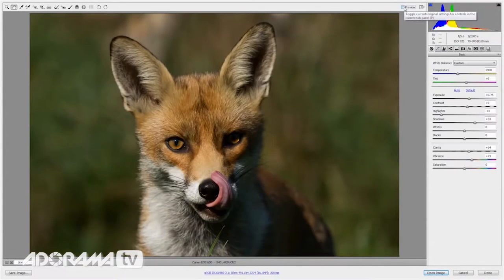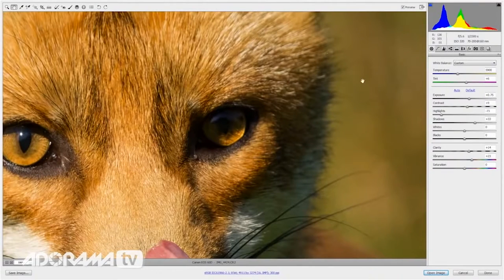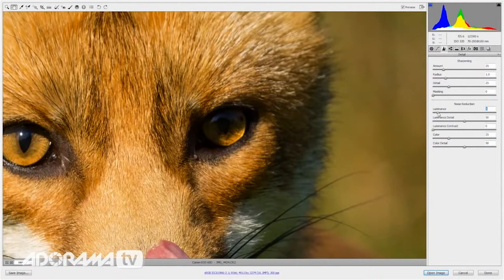If that's the before, that's what I shot. And there's my afterwards, which is just a bit brighter and a bit more colourful. Not a massive change. Now, because I've moved those sliders quite far, it's worth just having a close look and just checking for noise. There is a little bit of noise, as I might expect. So I'll jump to the detail tab and I'll just reduce the noise down a wee bit like that.